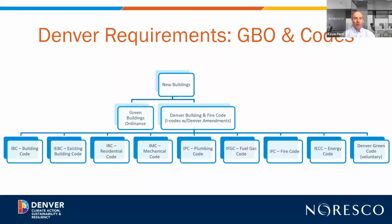Currently, we have the Green Building Ordinance, and Denver codes have to be followed. And then there's also the Denver Green Code. So two different things: the Green Building Ordinance, which every building has to follow, and then the Denver Green Code, which is a stretch code and optional.